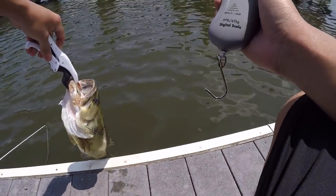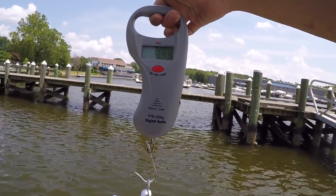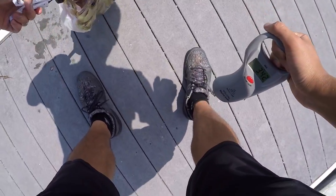I'm feeling like this guy's a good 3-pounder. Oh yeah, look at that. 3.42. Has a little bit of bloating, probably gave him a little bit of extra weight. Put up a good fight, buddy.